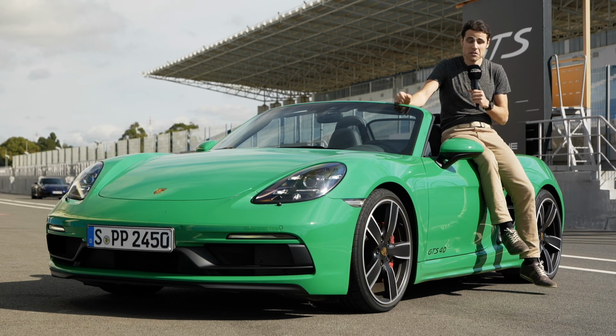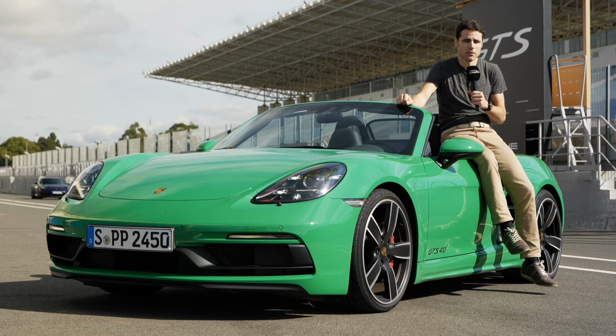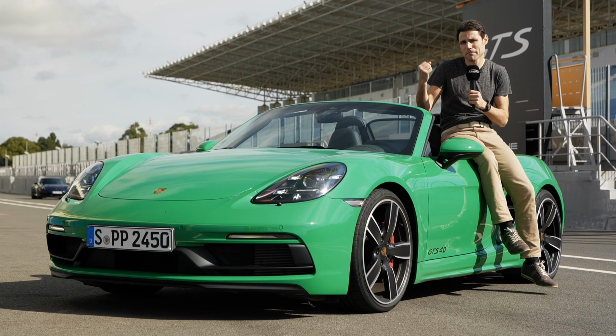Cayman, Boxster difference: there's no weight difference. Of course, it's just a roof. I would always go for the convertible, although in the closed state, the Cayman is a little bit more beautiful. Then 4-cylinder against 6-cylinder. Of course, here you have the better sound. That's no doubt, and that gives a lot of emotion.